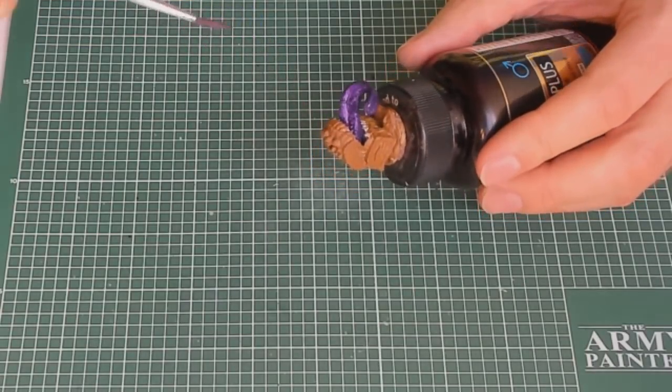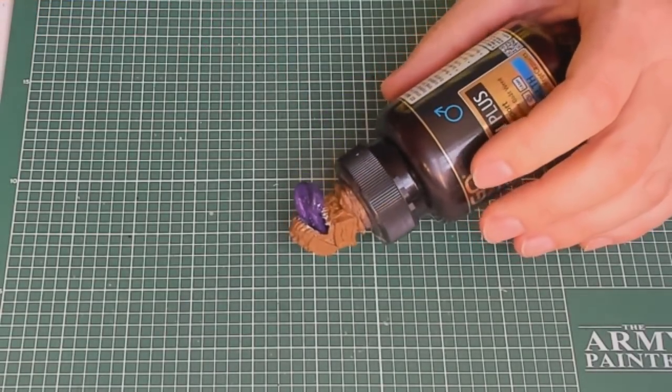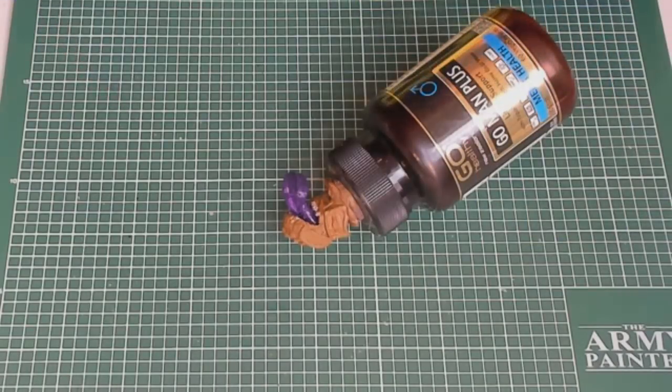I'm not sure how I'm going to get in that mouth. That mouth is going to cause me so much trouble. I should have painted black in there first. Should have gone in there black and then gone purple. Or maybe I'll just go purple and not worry about it and let the ink wash do all the work.